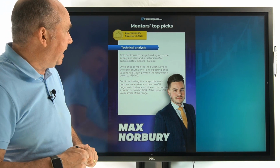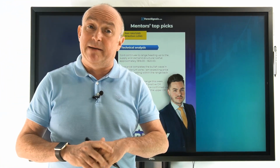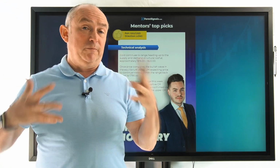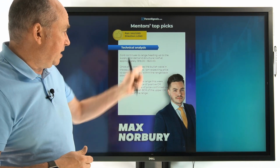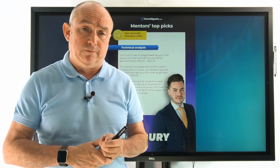Max is looking at a long trade in gold, which would help certainly if the US dollar does come under pressure this week. Basically, if the Fed don't talk about tapering or basically push it out further, then the dollar is going to come under pressure, and that will be good for the gold. And he's looking at gold back up to the 1820 level.